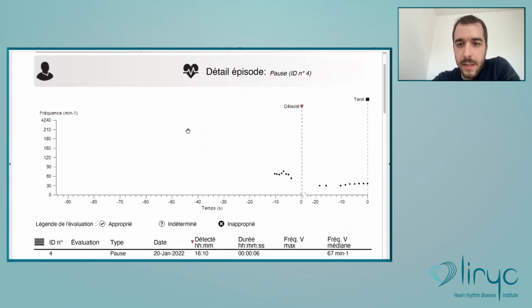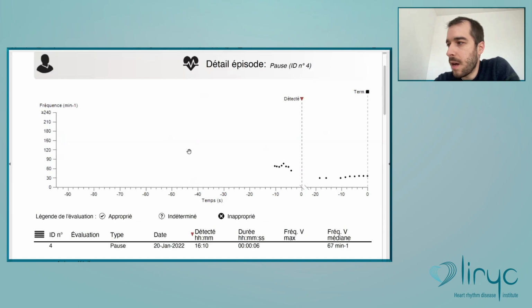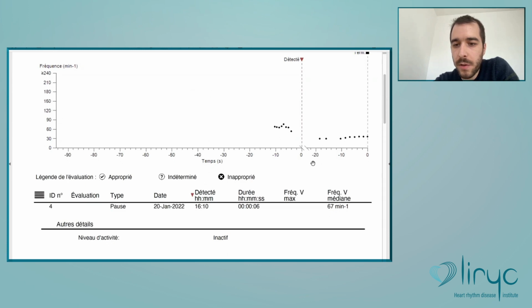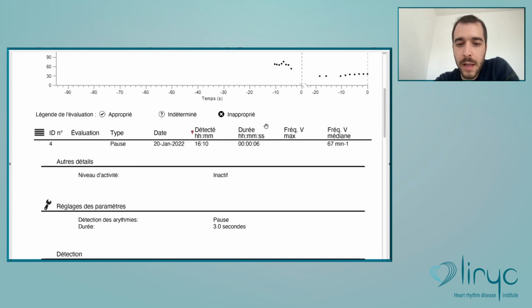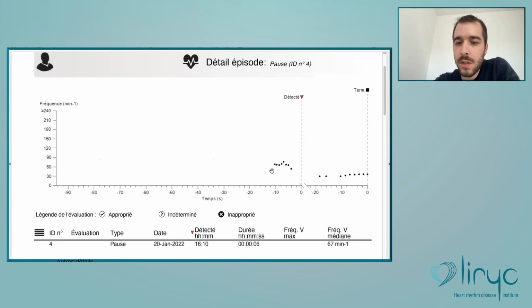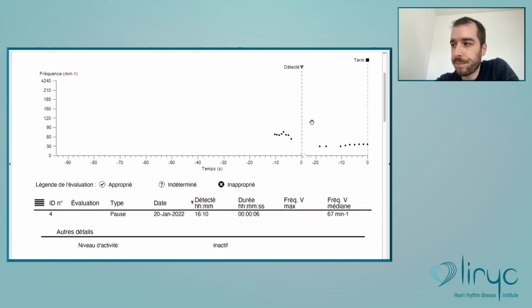All right, and our tracing of pause. Here, once again, 30 seconds of recording. Here it was programmed at 3 seconds duration. You have here a stable heart rate with a decrease here and no more dots, and then slow cycles with the end of the episode here.